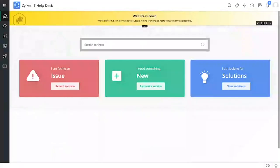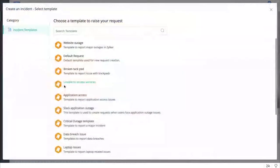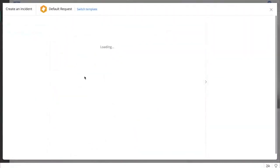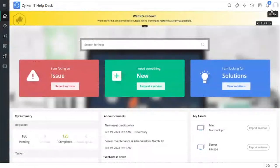So right now I'm in the self-service portal, and I can access the knowledge base from here. And as I'm facing a website outage issue, you can see that there are different kinds of topics, and I can access the solutions right from here. And in case I would like to report an incident to my service desk, as I'm unable to access different services, or as I'm facing a website outage issue, let me just start giving the necessary details right here. And you can see that as and when I start giving the required details, the relevant solutions are suggested right at the form level. So I can quickly take a glance at the solutions that are available in this application and try to troubleshoot this issue right from my end.